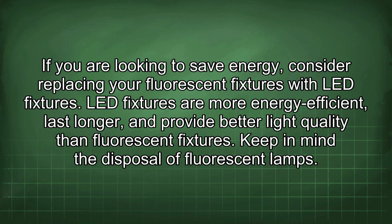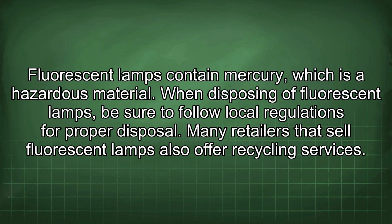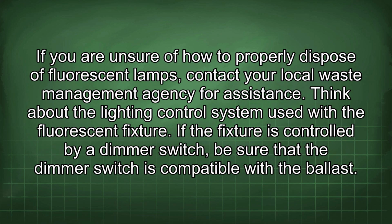Keep in mind the disposal of fluorescent lamps. Fluorescent lamps contain mercury, which is a hazardous material. When disposing of fluorescent lamps, be sure to follow local regulations for proper disposal. Many retailers that sell fluorescent lamps also offer recycling services. If you are unsure of how to properly dispose of fluorescent lamps, contact your local waste management agency for assistance.